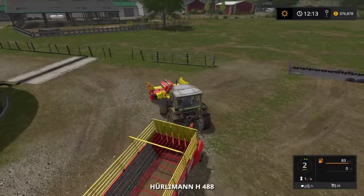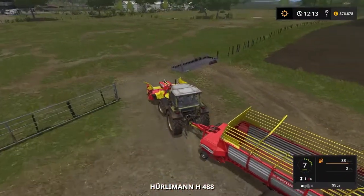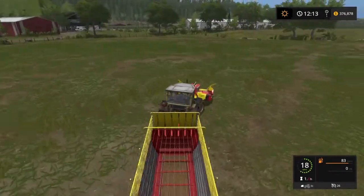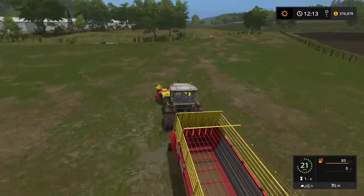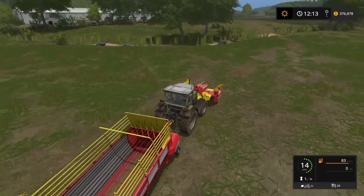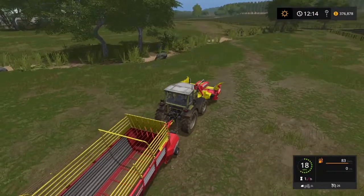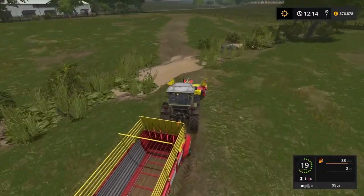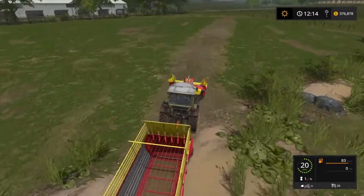Oh, whoops. That moved the tractor out of the way. Well, no point worrying about closing the gate. There's no animals in here at the moment, so... Can we get across here somewhere? Is this a crossing point? Looks like it might be. Yep. Through a bit of muddy water.